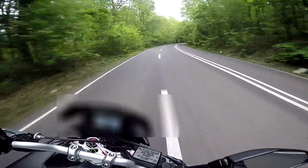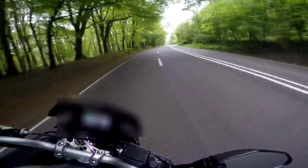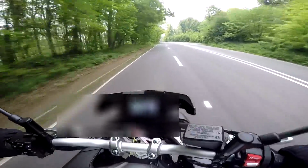That rev counter colour coding is genius, because even though I'm looking firmly at the road, I can just see out the corner of my eye when that changes to orange.